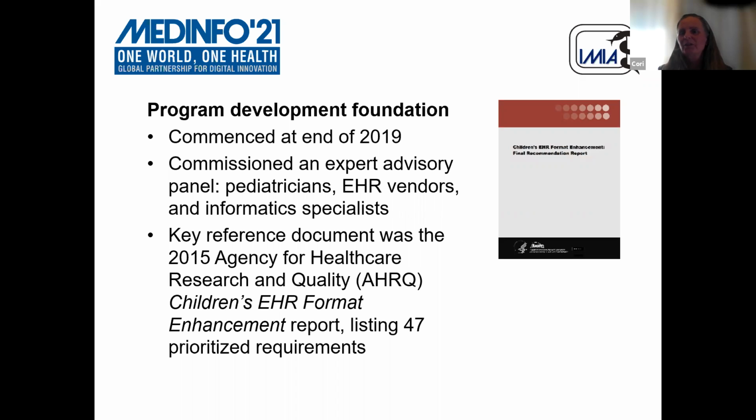This advisory panel has been critical to program development. The program would never have gotten off the ground without the dedication of these folks. While COVID-19 impacted the participation level of the advisory panel, a core group has remained on the project for almost 2 years now.